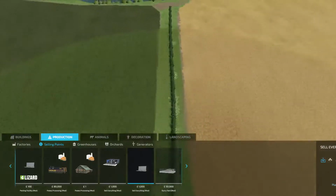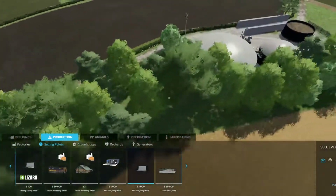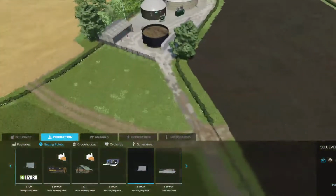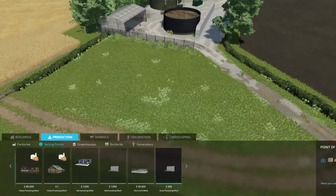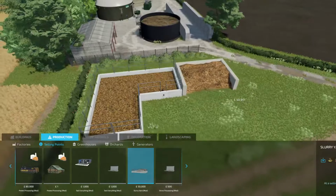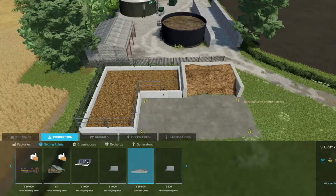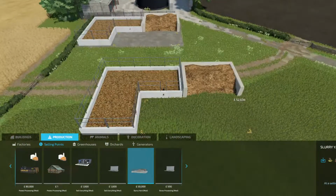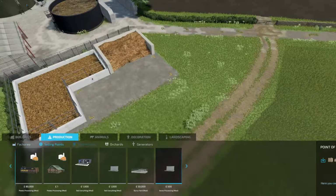Come along for a wild tour of Attingham from the air. There's the BGA, there we go. And just on this bit of ground, I'm going to put a slurry yard. There we go. Nice bit of concrete put down. Let's landscape that in so it looks a bit neater.